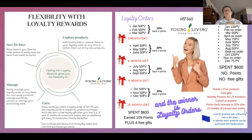So you might be wondering now, how do I spend these products? How do I spend this money? When you're on the website, you would just look for products with this little blue flag, and that tells you which products you can spend that money on.